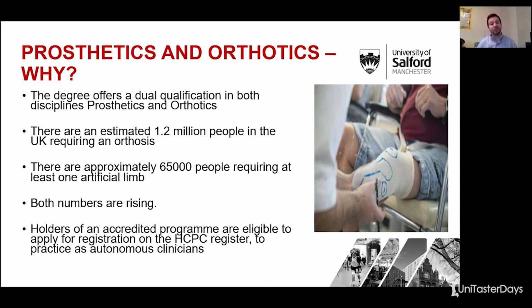And in essence, you achieve a qualification in two disciplines. So that's prosthetics and orthotics. And in the United Kingdom, often practitioners, upon qualifying, go into either one or the other. And then internationally and abroad, there are also, more readily, options to practice both disciplines.